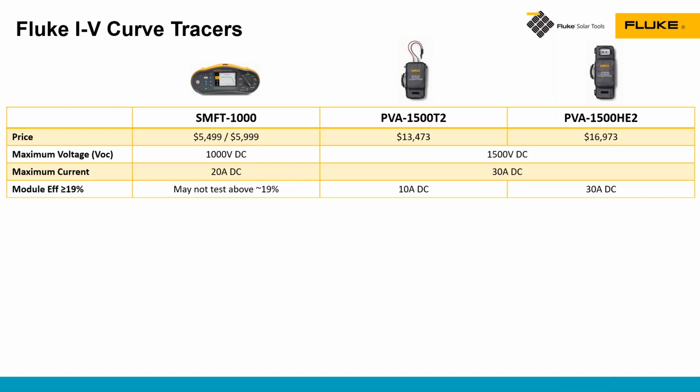We have 3 models of IV curve tracers at Fluke. The SMFT-1000 is a solar multifunction tool that includes IV curve tracing. It can measure up to 1,000 volts and 20 amps, and currently it's limited to modules of about 19% efficiency or less. The 2 PVA 1500 models will measure up to 1,500 volts and 30 amps.